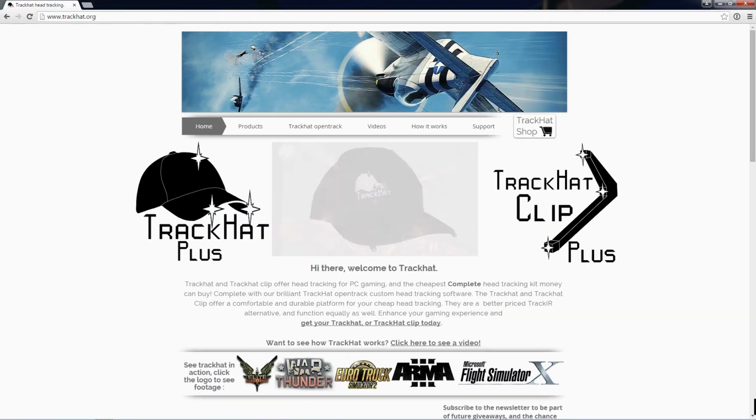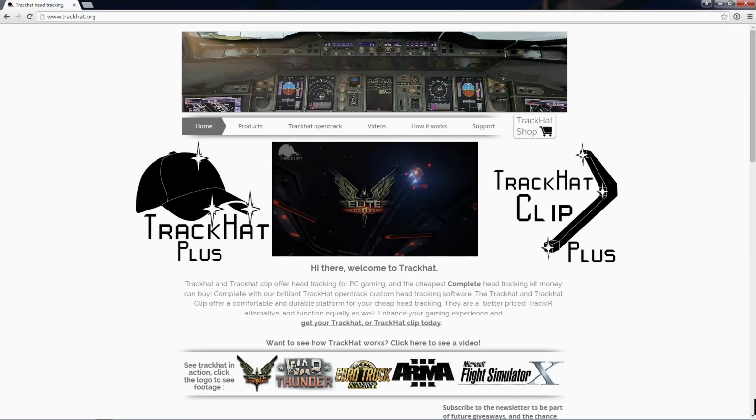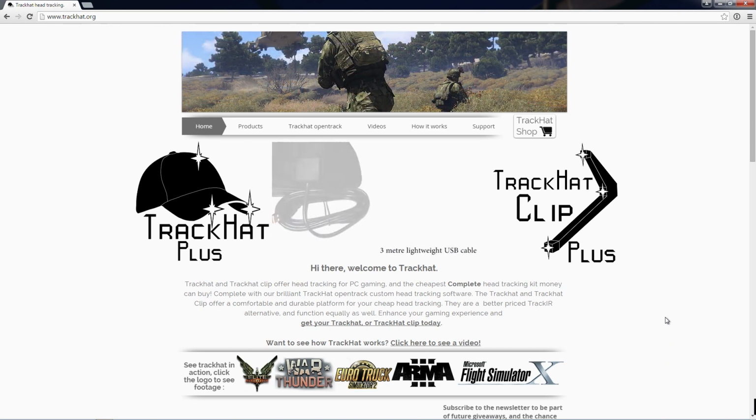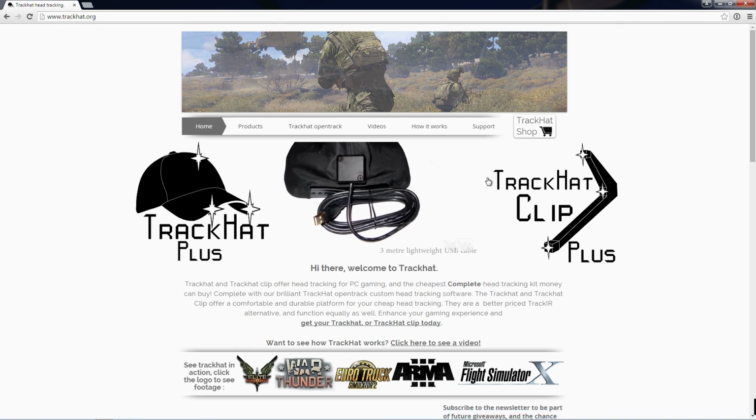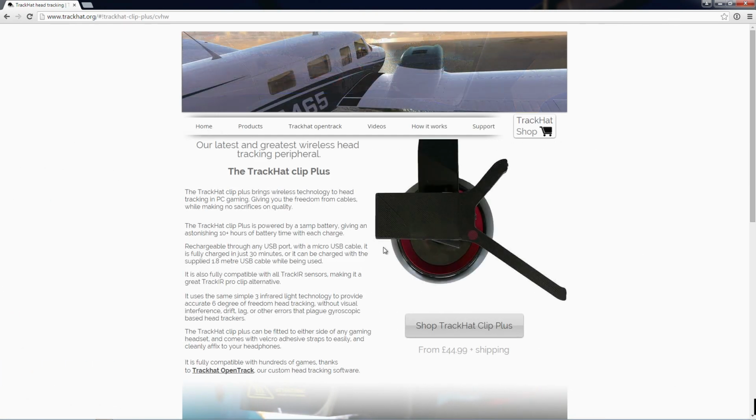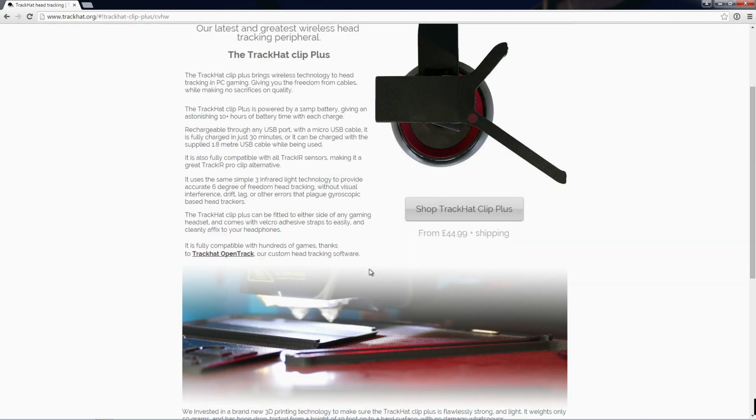Now, as I said, slow week, but I did get a surprising package in the mail from TrackHat. You remember I did a piece on the TrackHat Clip a while ago, which is an alternative to the TrackIR clip, from James over in England. Well, they've come out with the TrackHat Clip Plus, and they sent it to me in the mail, and you will be seeing a review on it very soon.